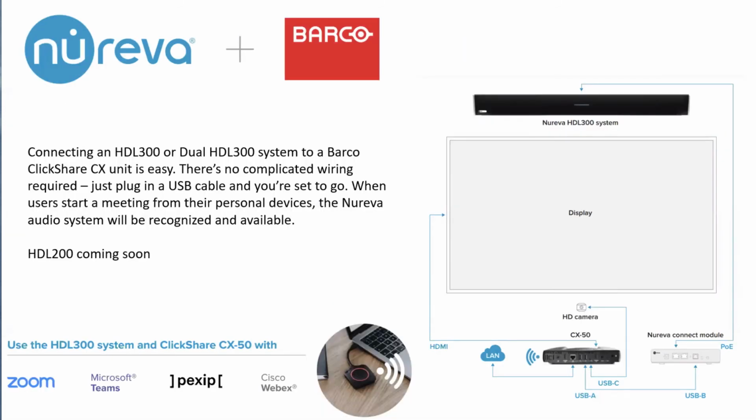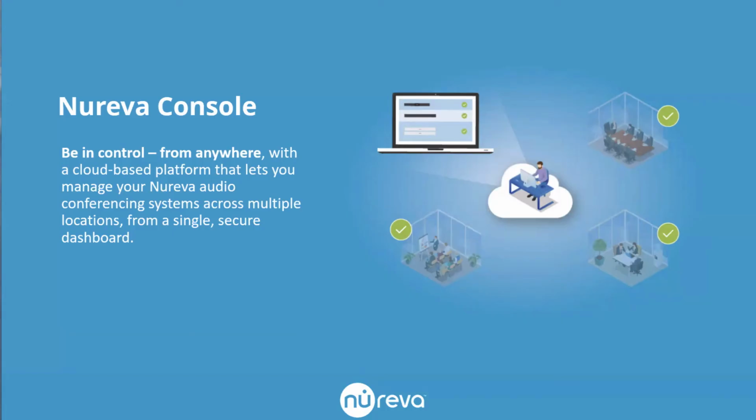Here's a quick wiring diagram, right? Can I do this myself? I would say most people could connect the camera to USB cables and some power. So this is just an example of how we work together with Barco. Nureva Console, this is the GUI you were asking about, right?